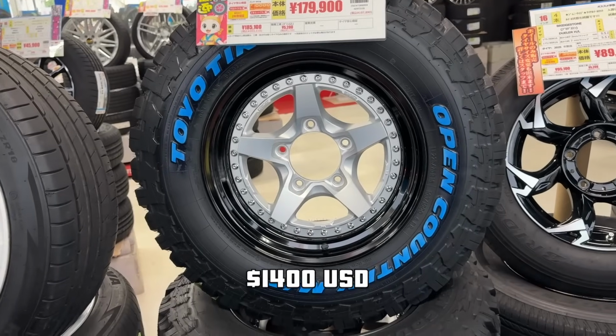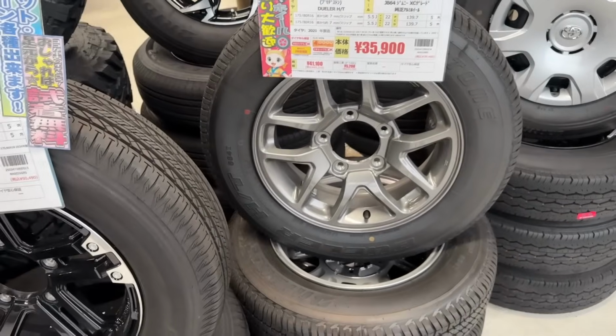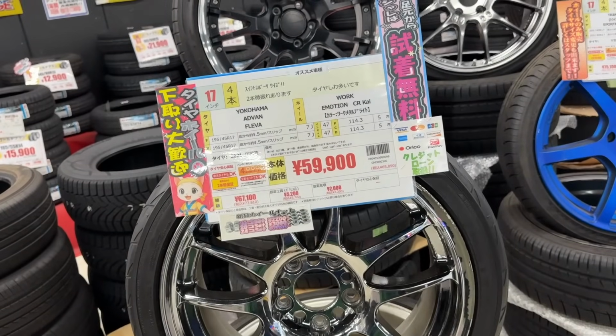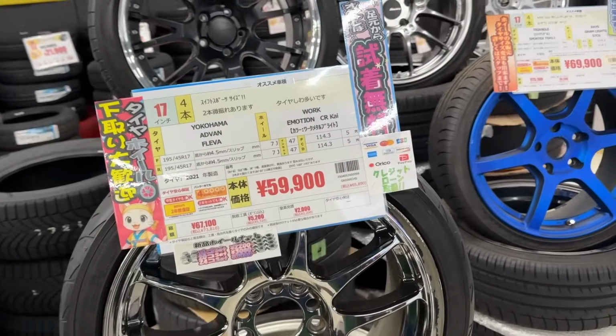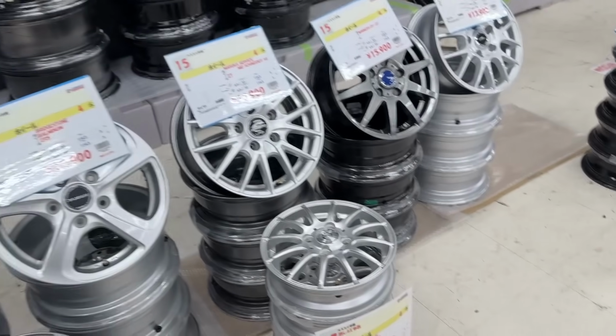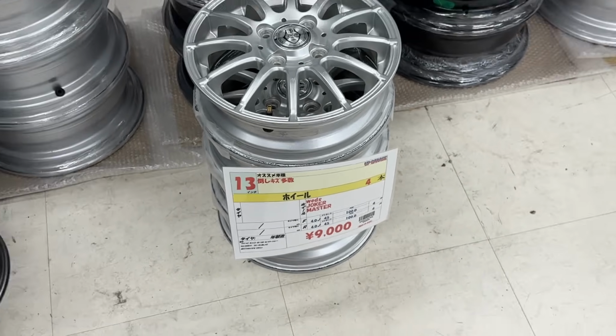180,000 yen. Brand new tires, though. Stock wheels. These are always a crowd favorite if you get like a J11. These are really nice and cheap, too. Look, 60,000. Wow. Look at those prices. Isn't it nuts? 9,000 yen for 13s, 4x100.